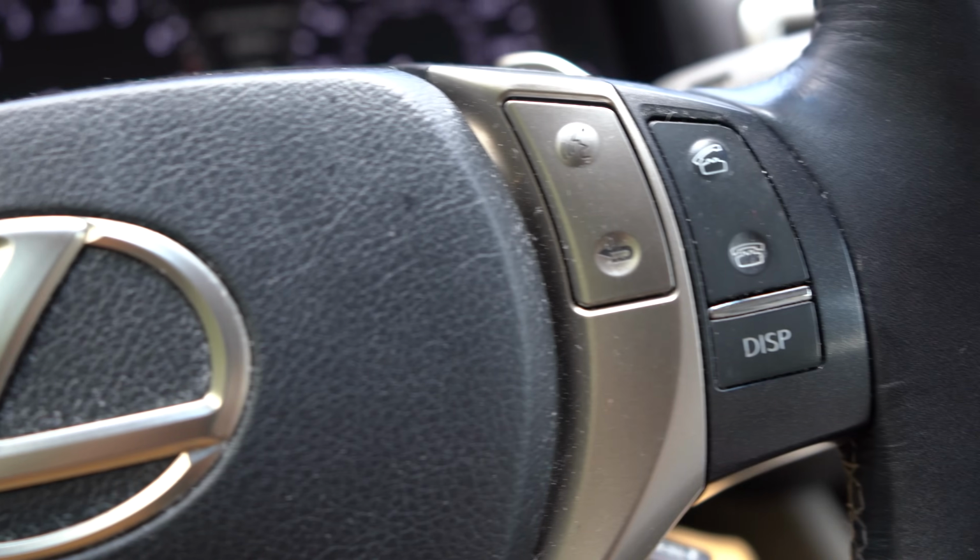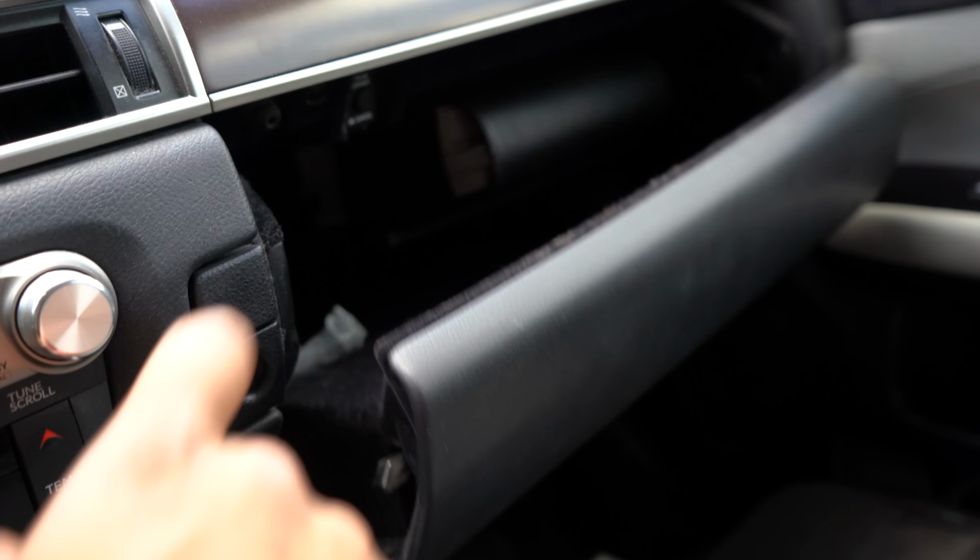Other nice little amenities I forgot to mention: automatic headlights, you know what I'm saying? And automatic windshield wipers. So it automatically detects all that stuff. It's easy to drive, easy to get in and out of. Fantastic car. It has my approval.